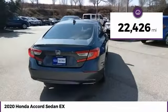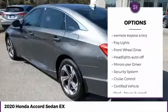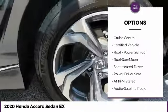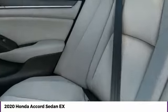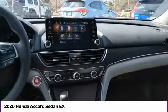Here are some of this vehicle's great options: heated side mirrors, traction control, daytime running lights, remote keyless entry, fog lights, FWD, headlights auto off, mirror memory, security system, cruise control. If you like it online, you'll love it in your driveway. Take it for a spin today.